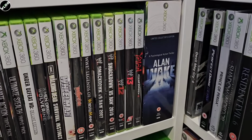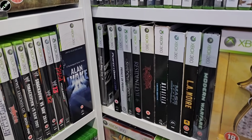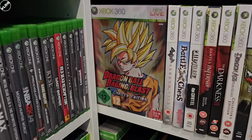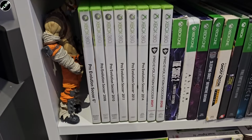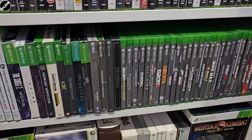Alan Wake now ends the standard run of games. Then we go into bigger box and some steelbooks. And the other thing I've managed to do is get Dragon Ball back on display. You guys know how much I love that steelbook. I've been able to manufacture some of these things by moving Pro Evo. So Pro Evo's now got its own little section before we go into Xbox One.